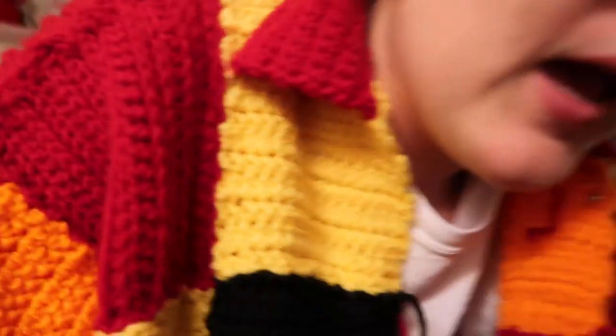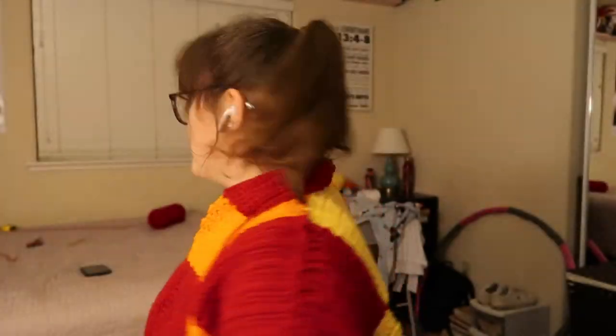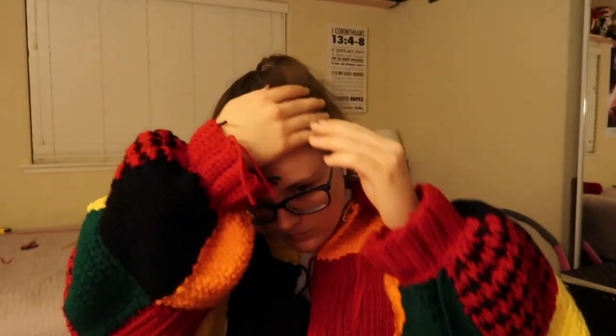I finished the collar. Look, wait, I actually am a big fan. The original has a really long collar that goes off the back. I wasn't feeling that. I think I'm gonna try and do the blue button band right now. I wasn't really planning on doing that tonight, but it's only 11:03.